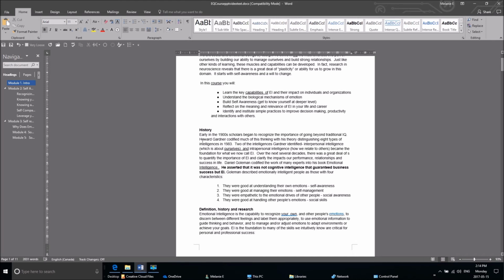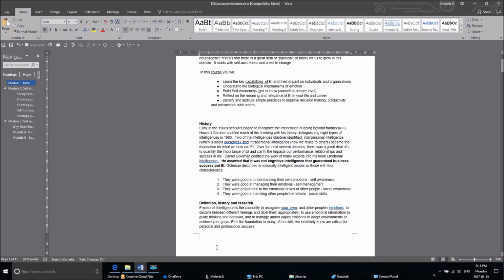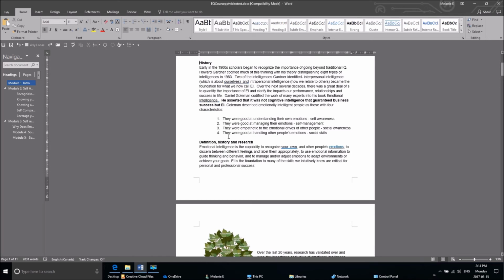I'm just going to take this paragraph here. You'll see, if I click on it right now, or actually we'll just go here to definition, history, and research. You'll see as I click, it's going to move things down in chunks based on the sentences. Now I'm going to bring it back to where it was.